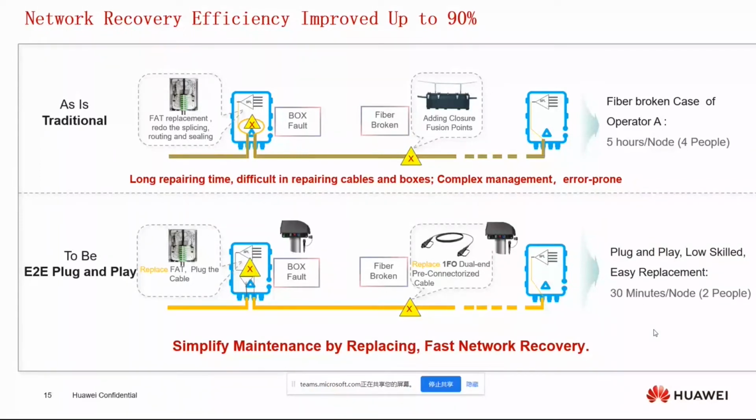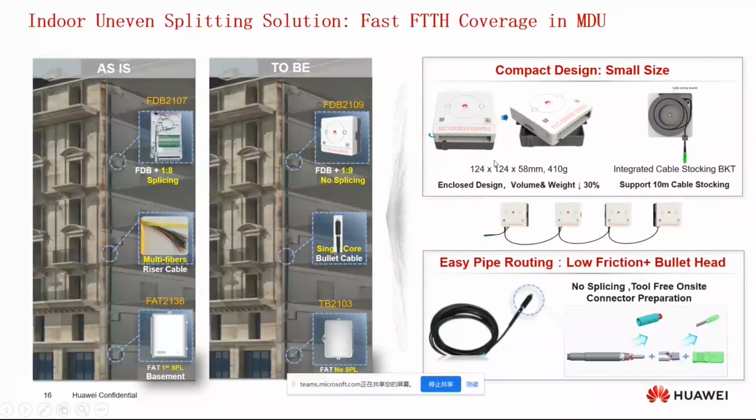And for the indoor solution, we also have another type of quick solution. You can see this is a very small box. And for this box, we use the same design as the previous quick solution. The difference is this FAT box is quite small, only about one hand big, and the distribution cable is built inside. We just turn the cover and we can take the fiber out from the inside to do the connection.